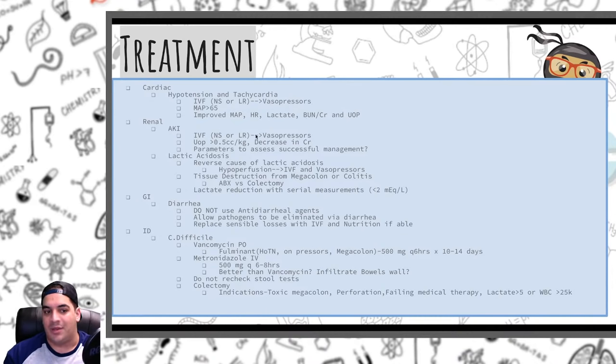For that AKI, give them some IV fluids. If that's not improving and you're giving them a ton of fluids and it's not changing anything, pressors. Aim for an increase in urine output, drop in the creatinine. Reverse that cause, lactic acidosis. If it's hypoperfusion, it's IV fluids and pressors. If it's the tissue destruction, we got to treat the C. diff, antibiotics versus a colectomy. And then you might want to check the lactate to see if it's going down little by little.